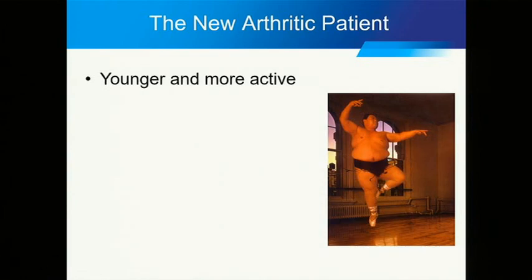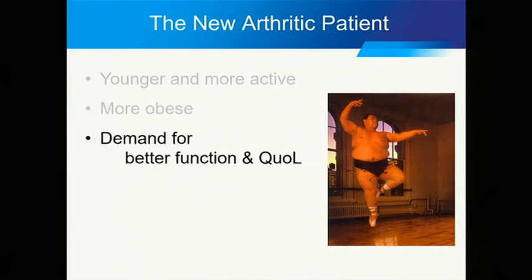They are much younger. Originally the patients getting a total hip or knee were 70 plus. Now the average is 65, and it's getting younger and younger, and they are more active. They don't want to have just pain relief, they want to have better function. They are definitely more obese, especially on the knee side. We see a huge endemic problem with obesity, and they ask for better function and higher quality of life.